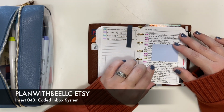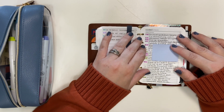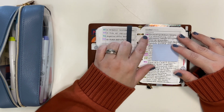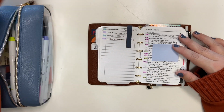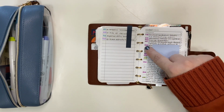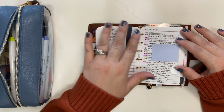Basically I just keep a running list in here, and then in the coding section I layer things like colors, numbers, symbols, to kind of make things stand out to me. I have some numbers in here that correlate with projects off of my master projects list, which is kept in my A6. So I have those just so I know what it's pertaining to, and I could go back into that master list and just cross it off if need be.